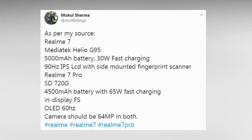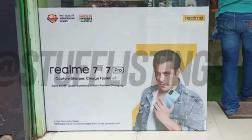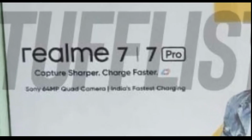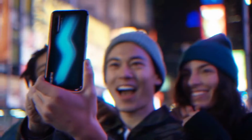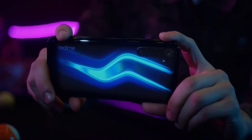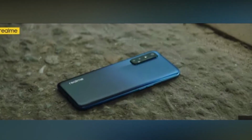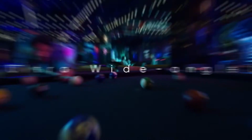As you can see in the poster, one thing is clear, that the main highlights of the phone are the camera and charging speed, which are mentioned as capture sharper and charge faster. So Realme 7 will have a 90Hz LCD panel, yes, LCD panel, not AMOLED, with a rear mounted fingerprint scanner. Obviously we don't see any fingerprint scanner at the rear side, so it will be on the right side of the phone because it cannot be in the display, as it is an LCD display.